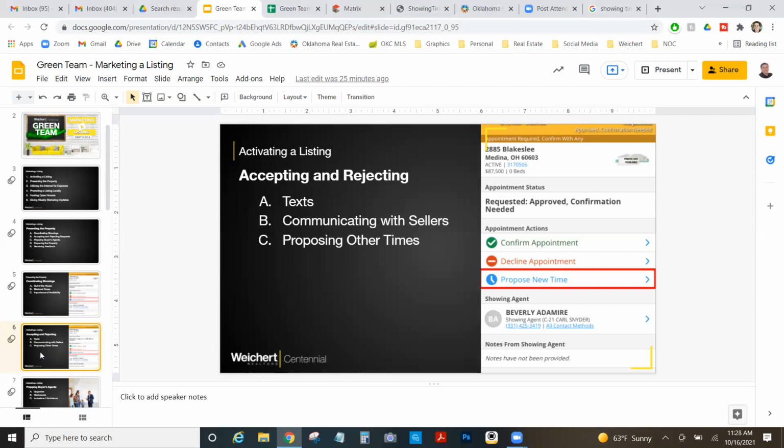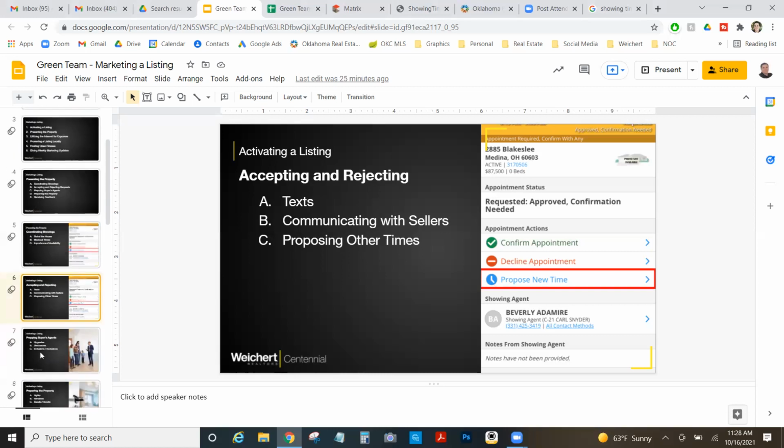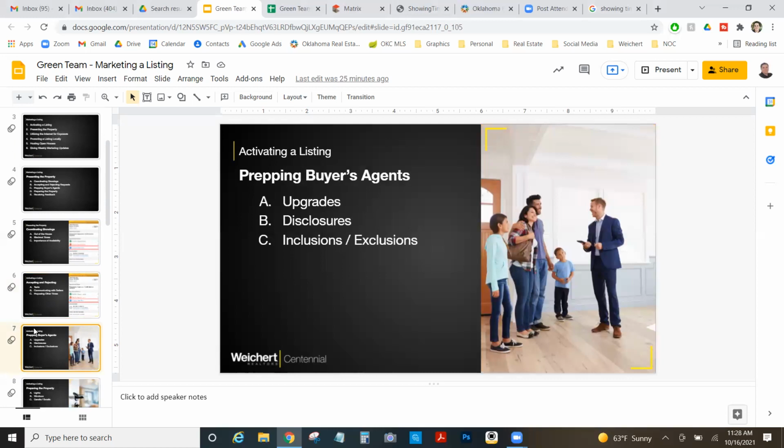The only time we'd be declining an appointment is if we happen to have this still enabled and they ended up accepting an offer, and we just haven't gotten to disabling and making it pending in the MLS yet. But we want to do that as soon as possible so that we don't have these conflicts that we have to deal with. So the next thing we want to talk about is prepping buyer's agents.